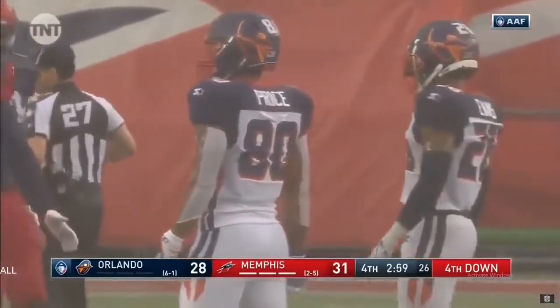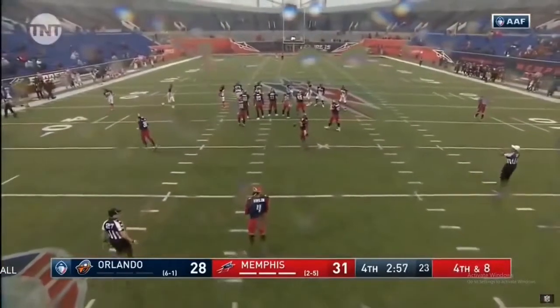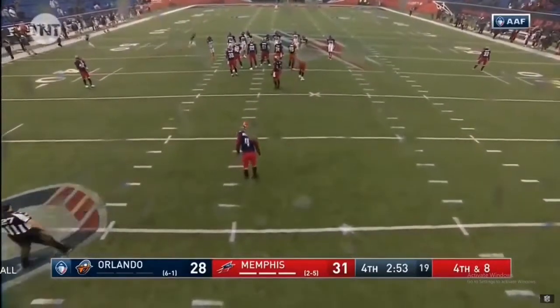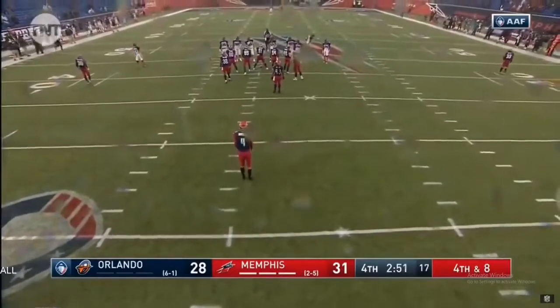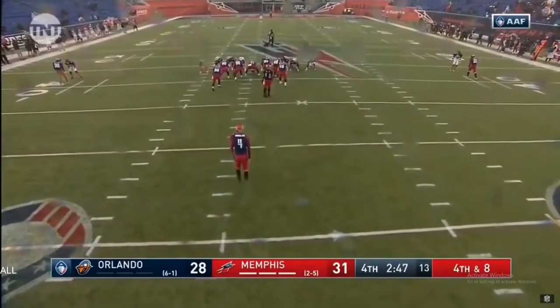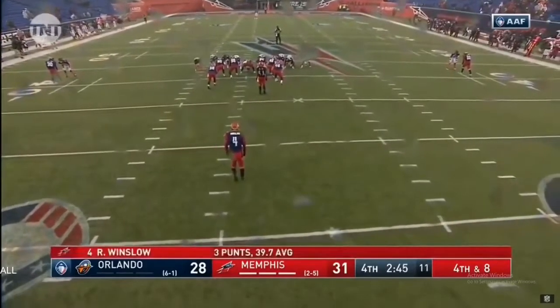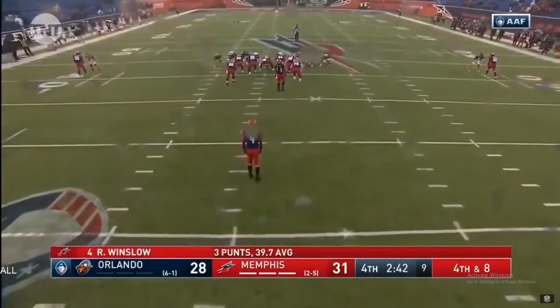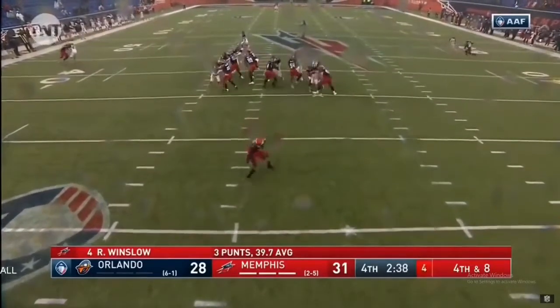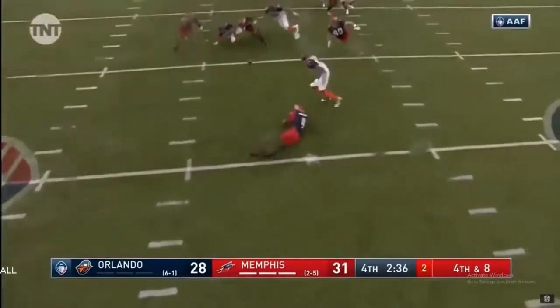And the clock is winding down. Ryan Winslow back to punt. His most important kick of the game. And you talk about that Orlando offense. Nobody scores at a better clip than they do. Over 30 points. As the ball is through the hands of Winslow, he falls down.